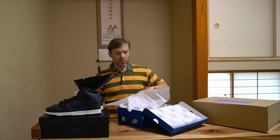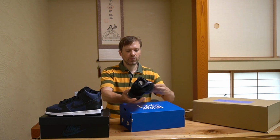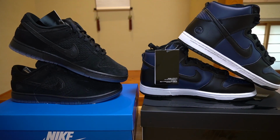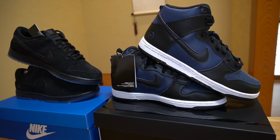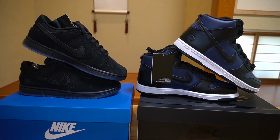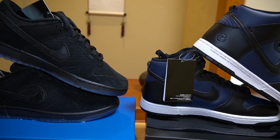Here's the point where I want you to run my life for me. We have 2 pairs of shoes here, both of them collaborations, Undefeated and Fragment. Both a dunk silhouette, dunk high and dunk low, and retail price is almost the same on both of them. The resale price, both of these have just a little bit of profit if I were to sell them.